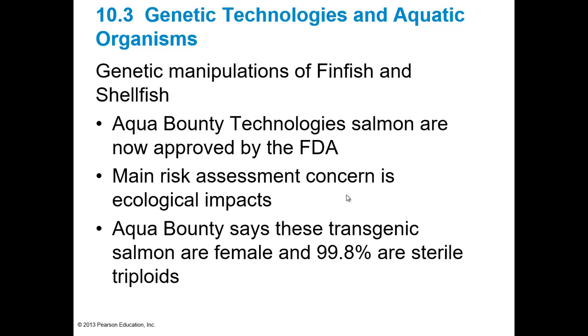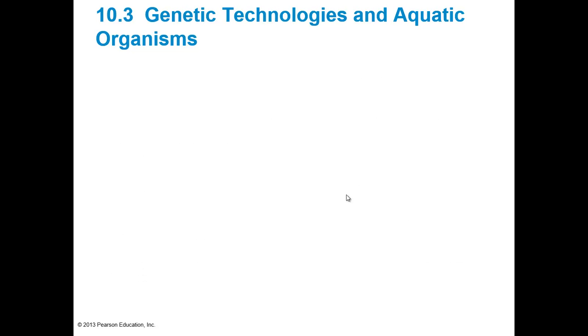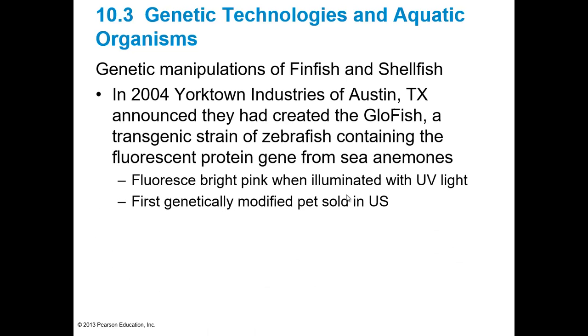Okay, so these are female, and they're 99.8% sterile. That 0.2% still kind of concerns me. The 99.8% are triploids. They have 3 sets of chromosomes instead of 2 sets of chromosomes, which renders them sterile. But still, if you have some that could slip out, then that 0.2% could end up posing an ecological risk.